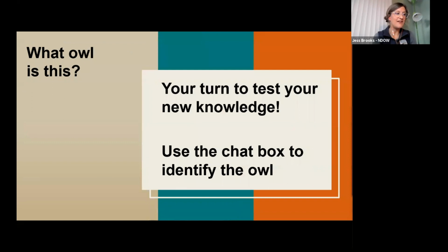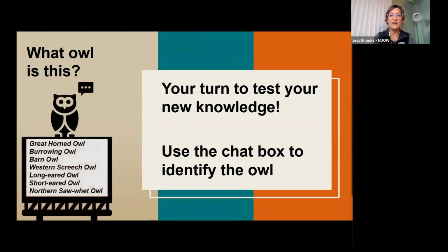So I did want to give all of you a little bit of a test. Hope you're not falling asleep on me. So we did cover 7 species. I will list them here on the left. We covered the great horned owl, the burrowing owl, barn owl, western screech owl, the long-eared owl, short-eared owl, and then lastly, the northern saw-whet owl.